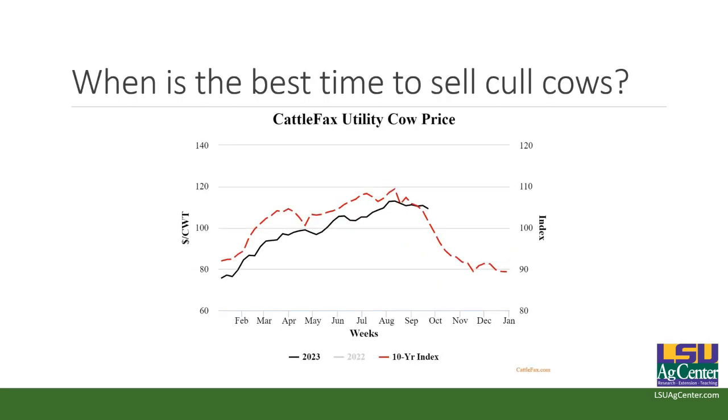This is a utility grade cull cow price chart from Cattle Facts as well. And same thing as with those 550-pound calves. Take notice of what that 10-year average, that red dotted line, is showing us. We start to get those best prices as we move into April, and we start seeing a climb a little bit up until around Labor Day, around that September mark, and then we also see that precipitous decline.